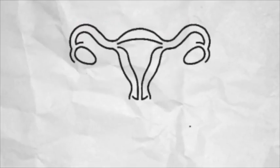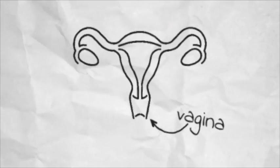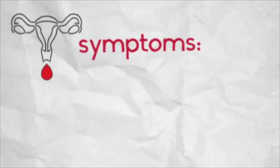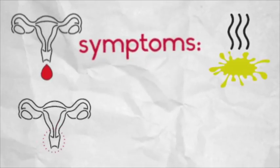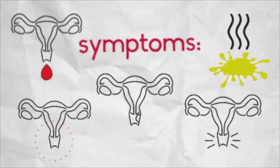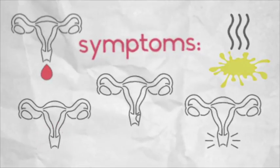Vaginal cancer is extremely rare, with less than 300 new cases in the UK each year. About 20% of people diagnosed said they didn't have any symptoms at all. However, the most common possible symptoms are abnormal vaginal bleeding, you know what this means by now, smelly discharge, pain during sex, a lump in the vagina, an itchy, yes you guessed it, vagina that just won't go away. It's much more likely that these are signs of something less serious, like a vaginal infection, but it's still important that you keep an eye on what's going on in there.